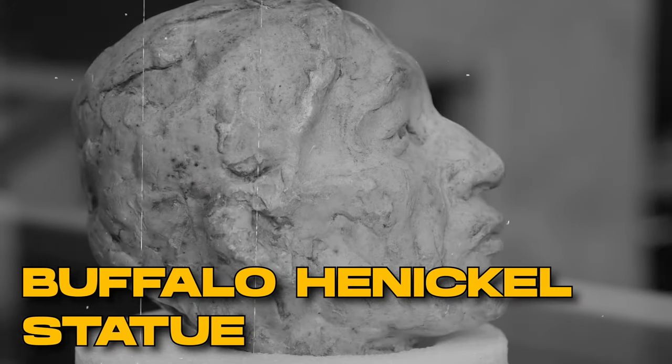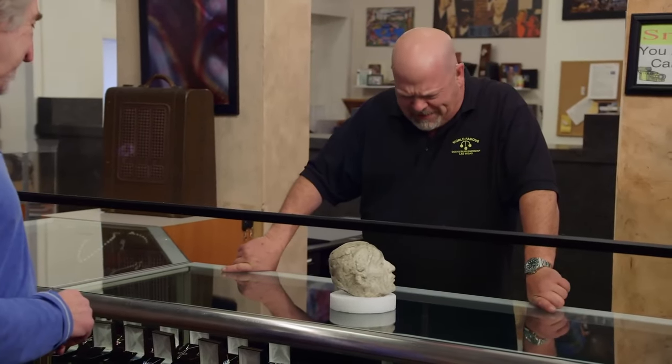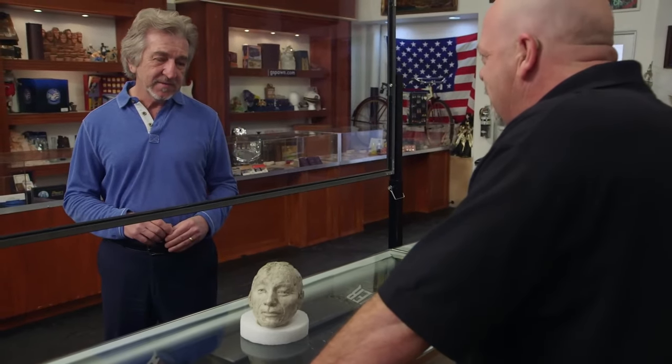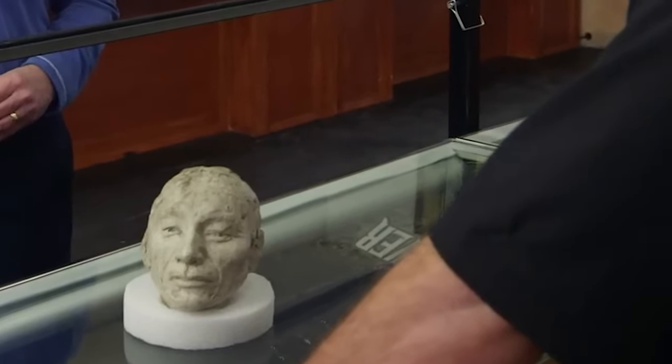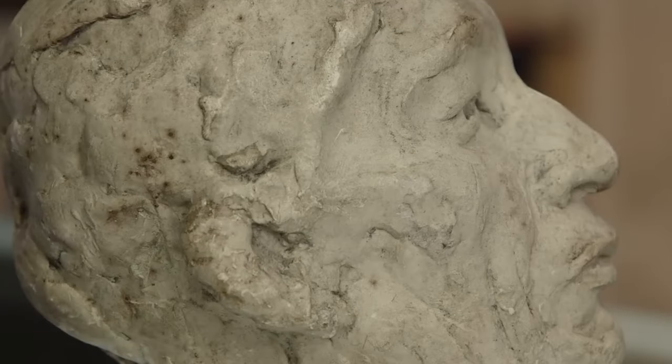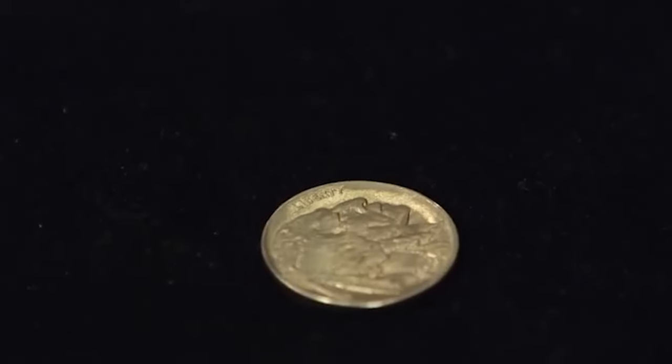Buffalo Nickel Statue. A regular client who sells Rick coins brings him a sculpture that was part of the original artwork used in designing the Buffalo Nickel. Jeff, how's it going? Doing pretty good, Rick. How you doing? Okay. What in the world is this? Well, usually I bring you coins, but this is coin related. This is original artwork made by James Earl Frazier for the Buffalo Nickel. I brought you some nickels so that you can refresh your memory about what coin we're talking about. Okay. It is one of the most beautiful coins we ever had.